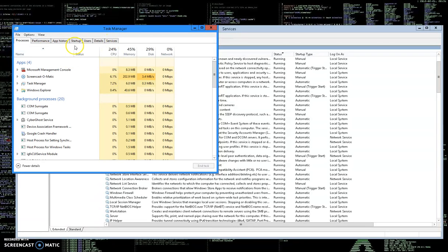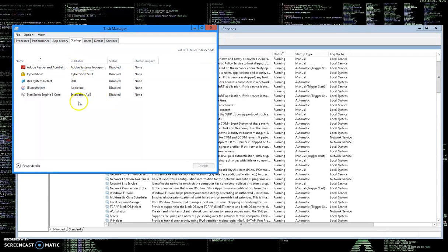And in Task Manager, you're going to want to go over to Startup, and in Startup, you're going to want to go through all these tasks, click on them, and make sure that they're disabled so that they do not run when you start up your PC.